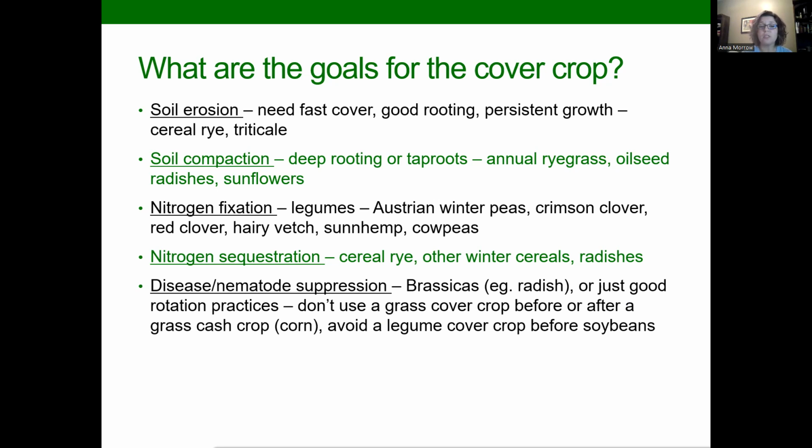In general, we just want to recommend good rotation practices. So don't use a grass cover crop before a grass cash crop like corn. And similarly, avoid a legume cover crop before soybeans. So just keeping that rotation and changing the plant families that we use in a single field.